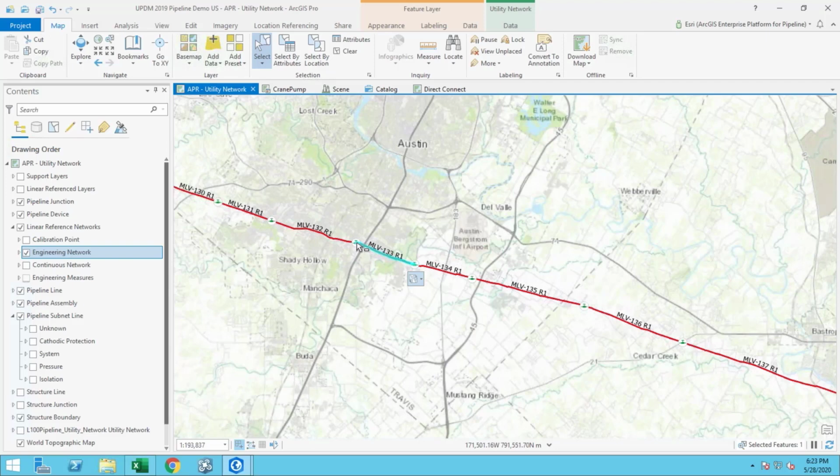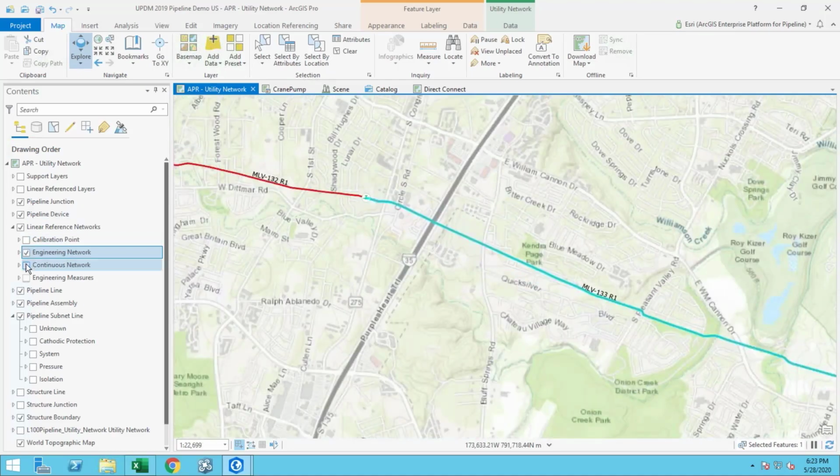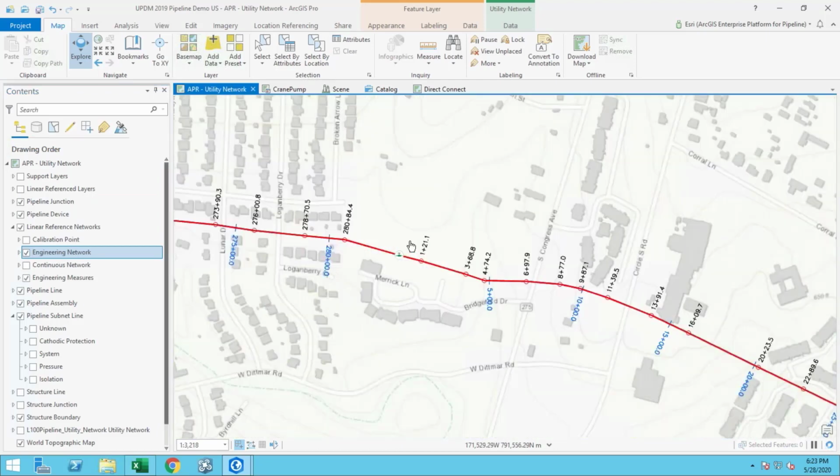But right now, I'm zeroing at these mainline valves, and I have a continuous measure that runs down to the next valve, right? So those are my mainline valve sections. And if I zoom in a little closer here and turn on my measures, you can see the engineering measures on top of those lines. So here's my mainline valve.